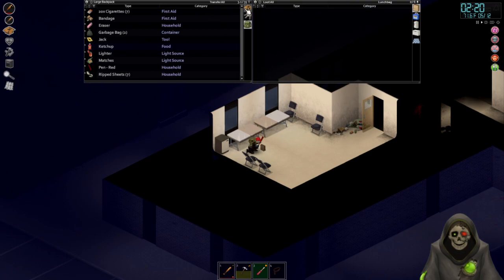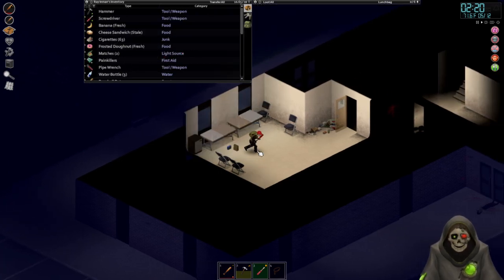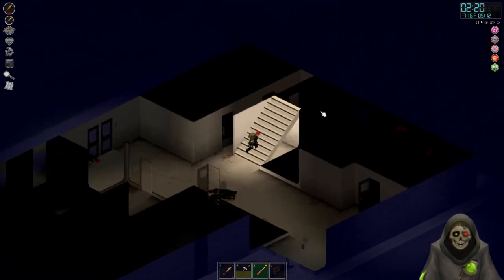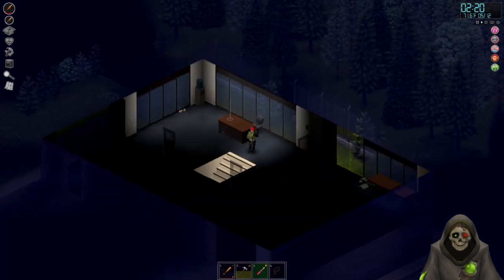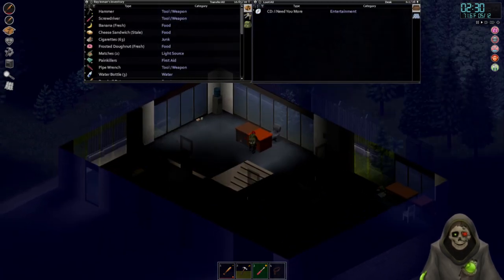I'll just take this stuff that we have. Oh, that was stale. I don't want the stale one. Well, I guess beggars can't be choosers at the moment. We'll keep it for now. If we gotta eat a stale thing, we will. But what else we got up here?